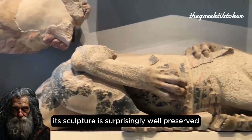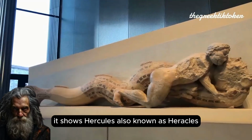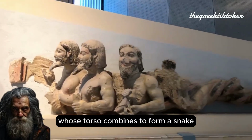Its sculpture is surprisingly well preserved, and we can even see the original coloring. It shows Hercules, also known as Heracles, battling the sea monster Triton. And on the right is a three-headed demon whose torso combines to form a snake.